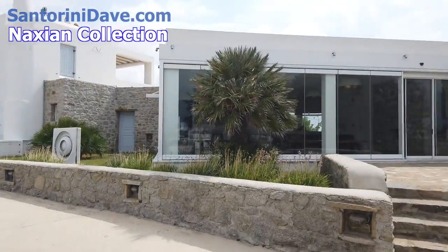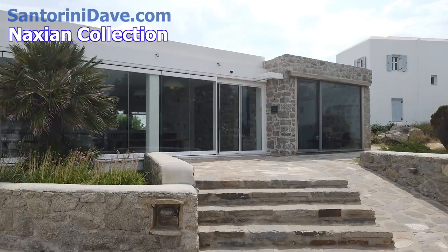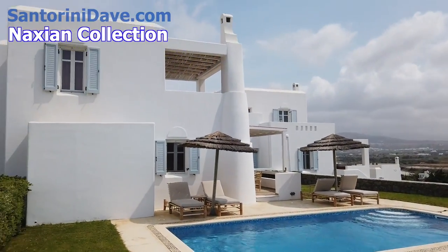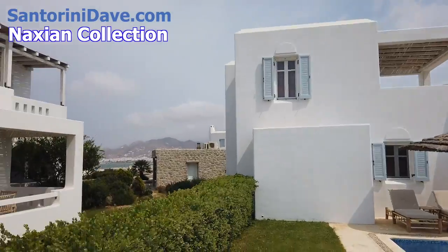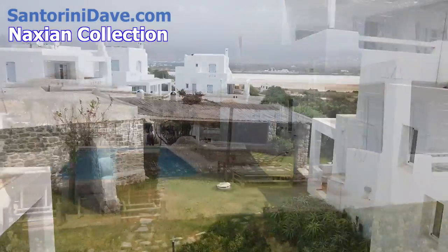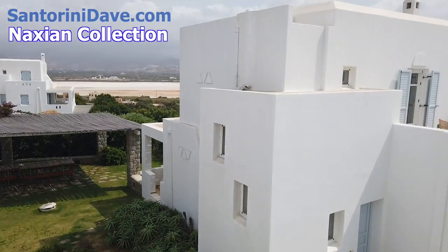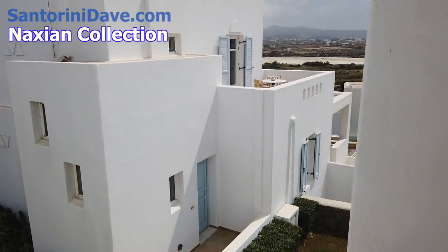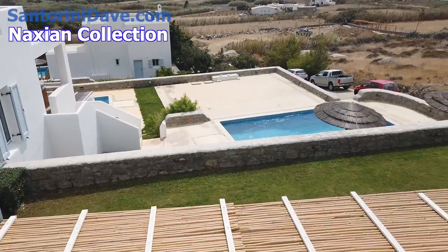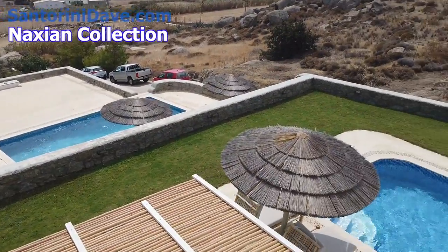Naxian Collection is a spacious, family-friendly suite and villa collection with a secluded hilltop location and views toward the sea and Naxos town. 8 suites share 4 semi-private pools, while each of the villas boast their own private pools. All suites and villas offer private balconies, most include full kitchens, and some add jacuzzis.